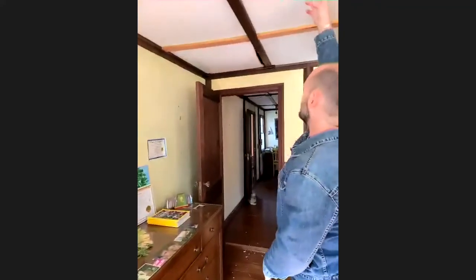I have been in this ceiling. It is not hard to get up into. If you wanna take a peek up in there, we could do that really quick. I have a ladder, if you'd like to see the structure of a boat.